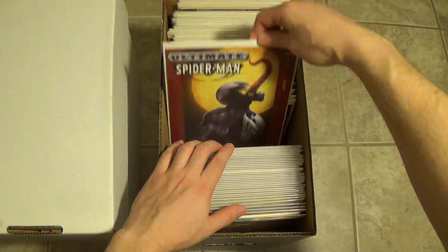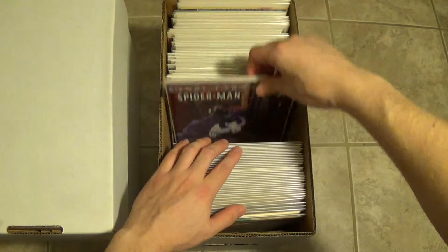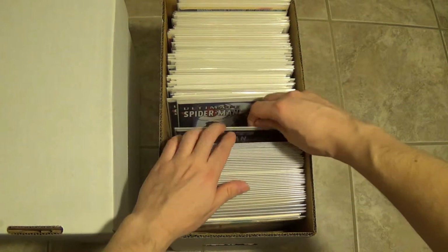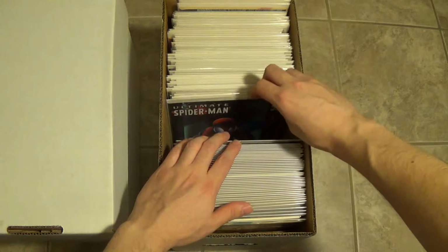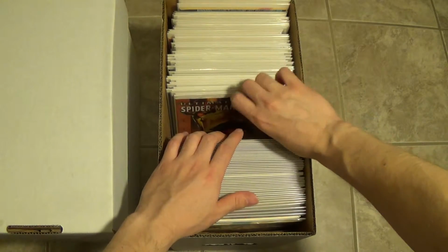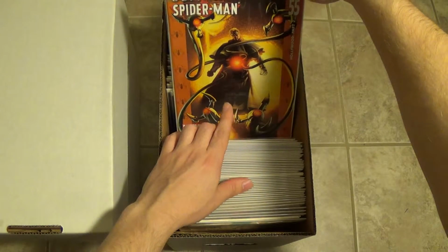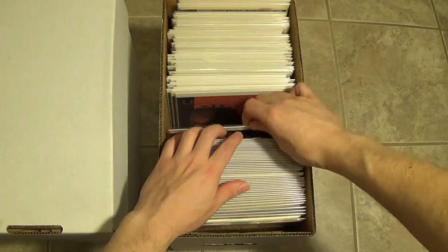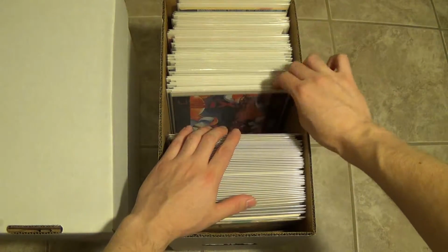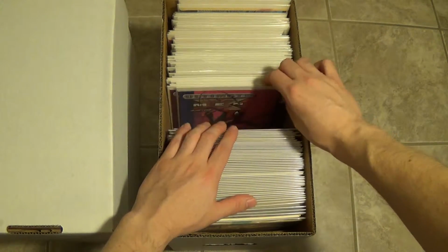Ultimate Spider-Man 35. 36. I really loved how they portrayed Venom. And a lot of these books are sticking together because they still have their original bags from when I put them on in 2003. Ultimate Spider-Man 55. That's what Ultimate Doc Ock looked like. Big difference from Spectacular Doc Ock. Ultimate 6 number 1, 2, 3.